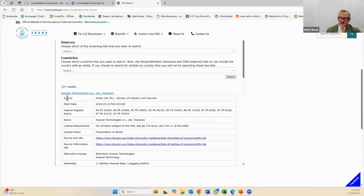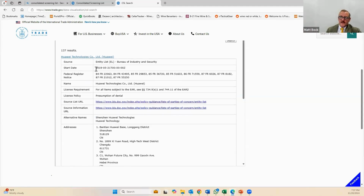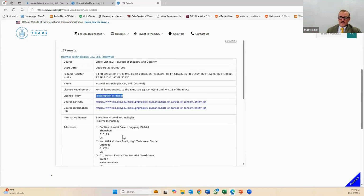If you click on each entity, it'll tell you what list they're on, in this case the entity list, the start date, the Federal Register notices that are relevant, and then any specific addresses and affiliate names associated with this entity. It'll even give you the presumption of denial. Whereas as I said earlier, there's a license policy of approval for licenses to China for civil end use, with regard to entity list entities, the license policy is a presumption of denial.